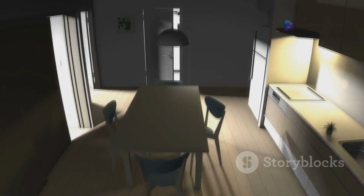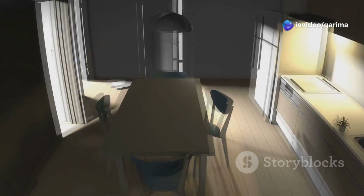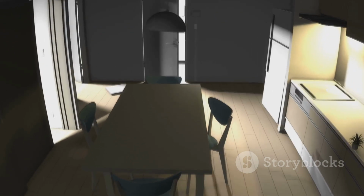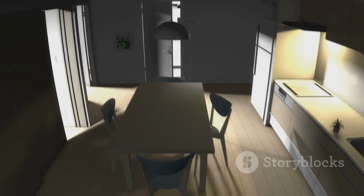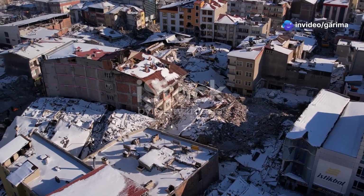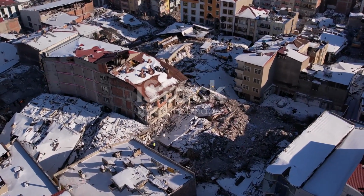Alright, let's talk about earthquakes. These powerful natural events can strike without warning, shaking the ground beneath our feet and sometimes leaving behind a trail of destruction. But have you ever wondered what's really going on beneath the surface when the earth starts to tremble? Earthquakes might seem like sudden, random disasters, but there's actually some fascinating science behind every shake and rumble.